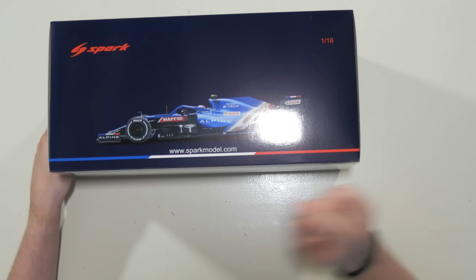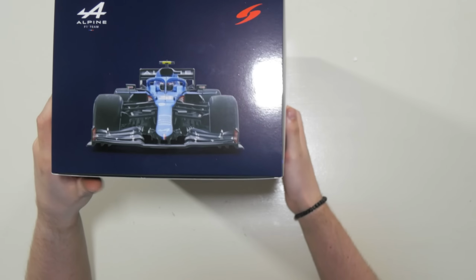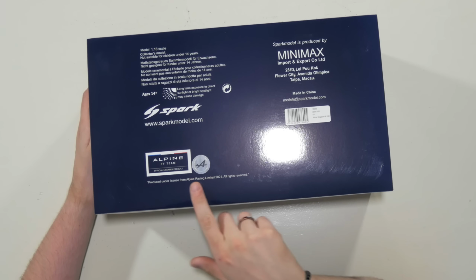But the most beautiful side of this box is this side, which shows the whole profile shot of the car and shows that beautiful shiny blue they have going on there. Front of the box with the front of the car, other side of the box basically the rear of the car. I usually don't go very much into detail about the underneath side of the box, but look at that.